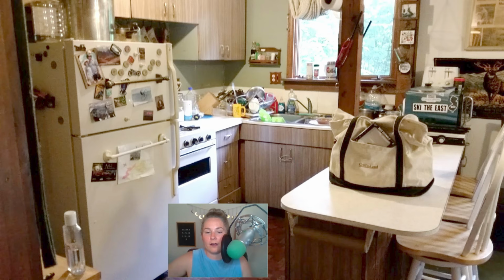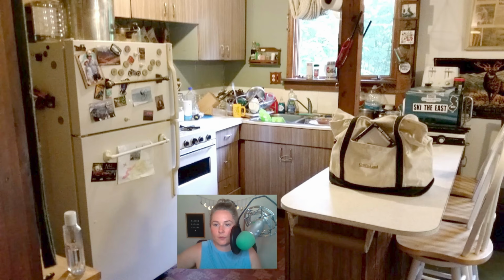But otherwise, as you can see, there was a peninsula that came out into the middle of the room, and there was also this pole that came up vertically to the ceiling that wasn't even structurally necessary, because we've since removed it without issue.